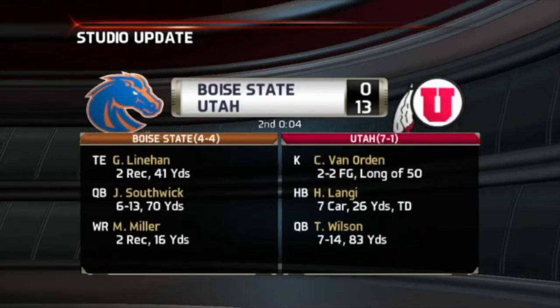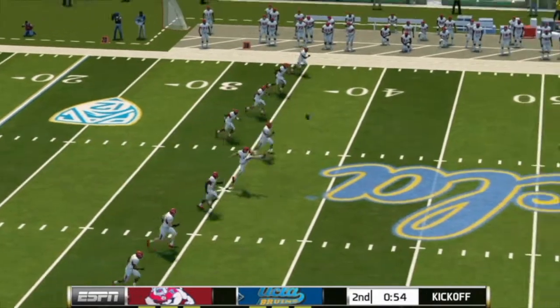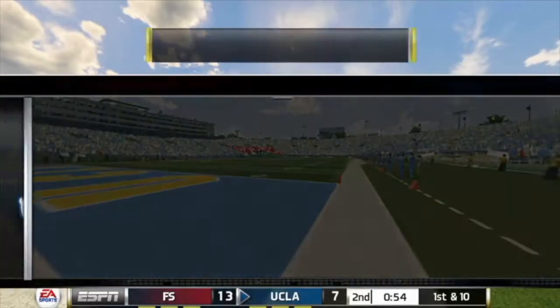The Utes are on top, 13-0. 13-7 game here. Fresno State lines up for the kickoff. Excellent kick. And it goes into the end zone, down for a touchback.